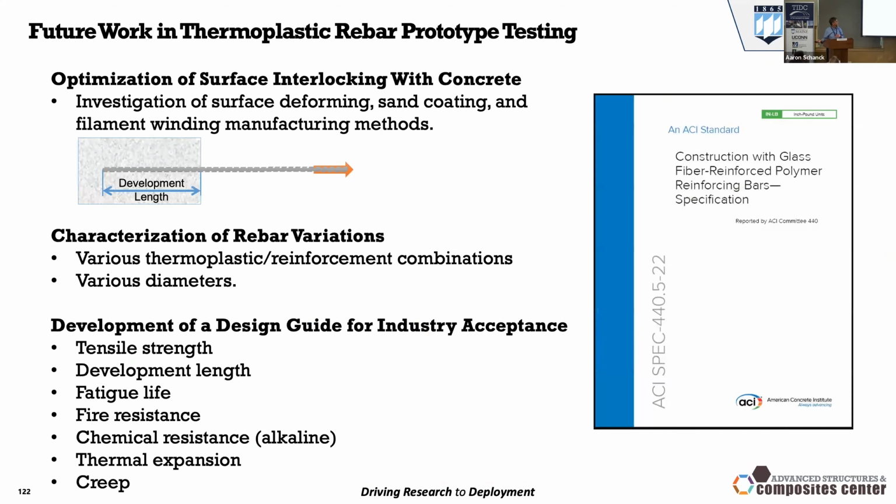I'm pointing to the areas of improvement, areas where we can continue to work. There are a number of tests that are required to come up with a full set of specifications for designing with bars. Here we have our bucket list. And some of these items are already in the works. So we are looking again at developing reliable data sheets with tensile strength and tensile modulus.